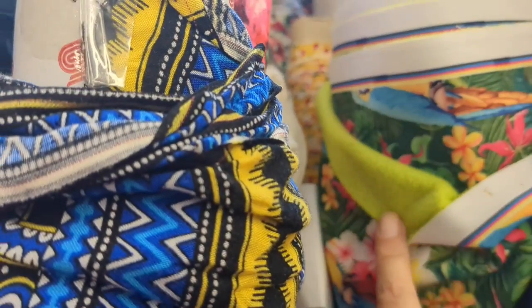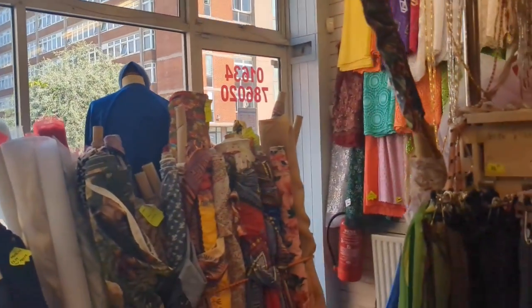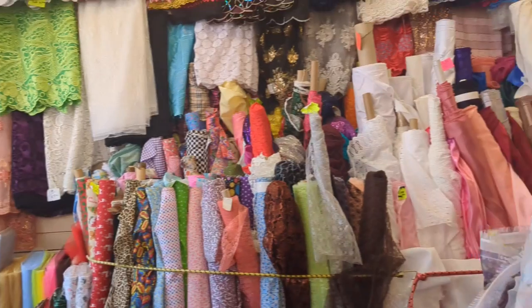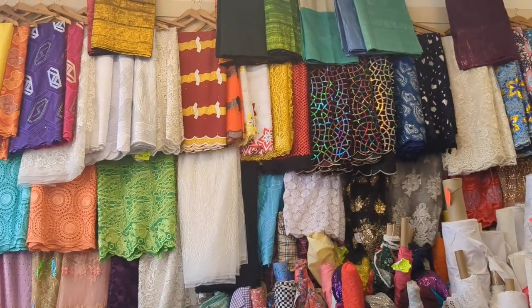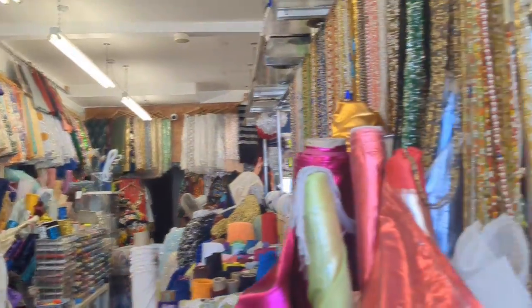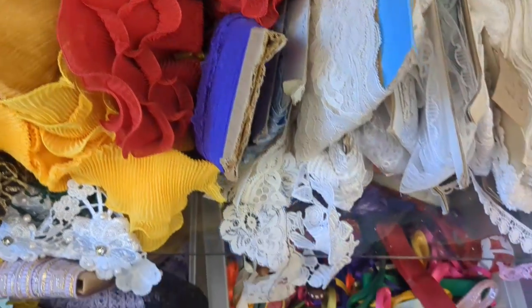The ladies who run it are gorgeous. They're often sewing custom made orders. The fabric choice is unique, but also there's a great selection, and it's definitely somewhere I'll go back. And they've got plenty of haberdashery items and things that you won't easily find in other places too. And we had an amazing time.